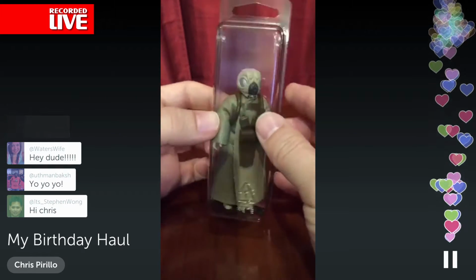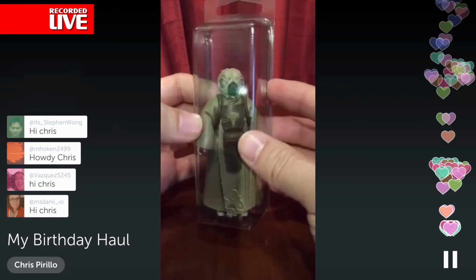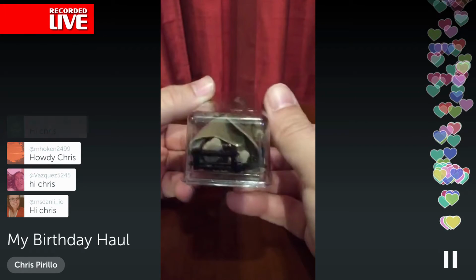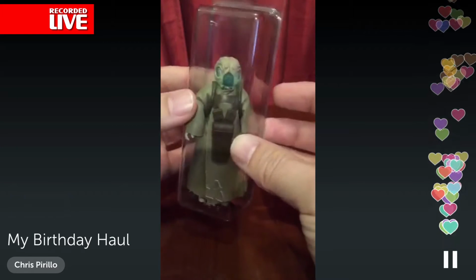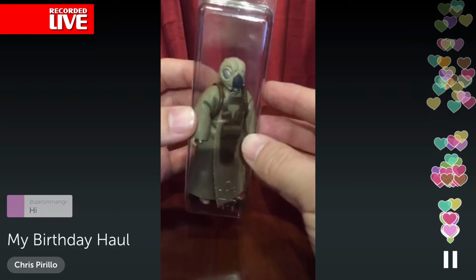This is Zuckus, formerly known as Forlome. I still want to call him Forlome, but he's Zuckus, and yes, there's the weapon. I got this for myself. It was a birthday present from me to me. I saw it. It's in great condition, better condition than my vintage figure, and I figured, why not?